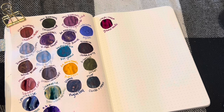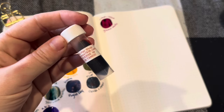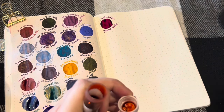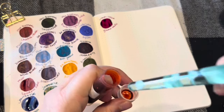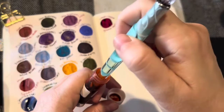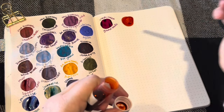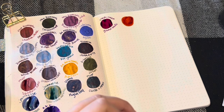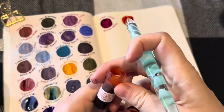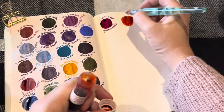Okay, the next thing she sent was Colorverse 34 Opus 88 Tango. So this, I think, must have been a collaboration between Colorverse and Opus 88. It is a really deep orange. I like this color a lot. It reminds me of cayenne powder, kind of. And I think it's going to be really perfect for fall as well. And it feels really wet.